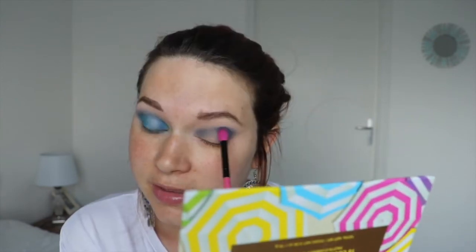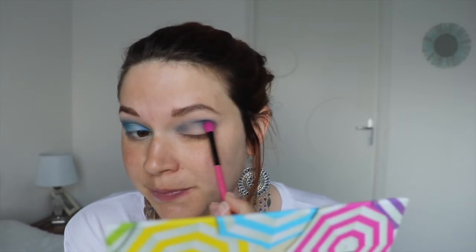To intensify a little bit, I am cheating because I am going to use this palette from BH Cosmetics Summer in Saint-Tropez to use the color Bay right here, which is a marine as well, but a little bit deeper, I would say. And I am putting that on the crease.